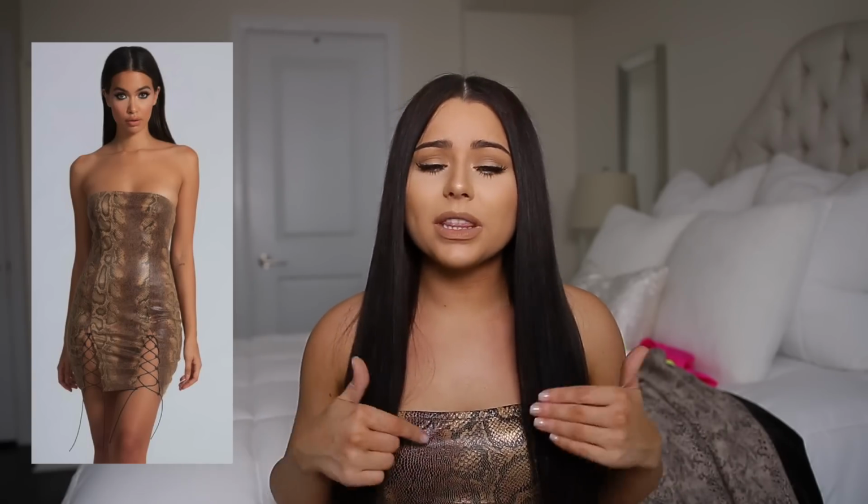This one is in a size small, and I'm always a small in Meshki, but with this dress, I do recommend going a size up. I pretty much would have needed a medium because it's pretty tight on my chest area. I have some room on the tummy, but it's a little tight on the chest and on the butt. So definitely go a size up with this dress, but it is beautiful. It has the prettiest black leather strapping details on the thighs, so it's super sexy and kind of racy. I feel like this is a perfect clubbing dress. If you're going clubbing for New Year's, this is going to be absolutely perfect. I love it. It also has a zipper going all the way down the back.